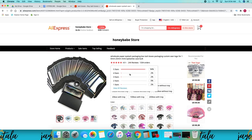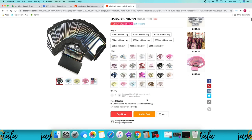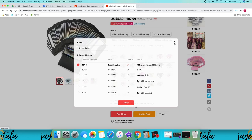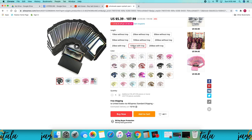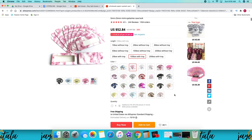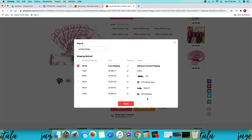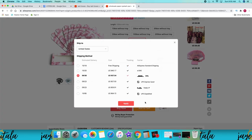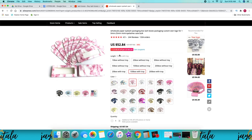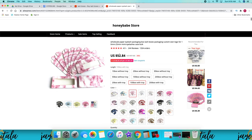So look at the star rating. Let's see their shipping options. They have DHL, UPS, FedEx. Really good options. And say you just needed 100 boxes with the trays. You pick your style. Boom, $52. And then you go and find the shipping of your choice. So $57. There you go. It's about $100 to get you 100 boxes. So this is a really good option.